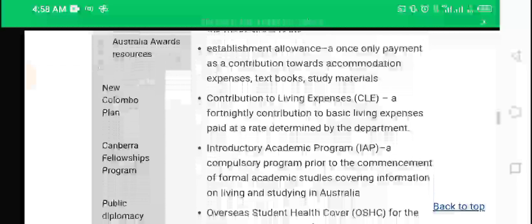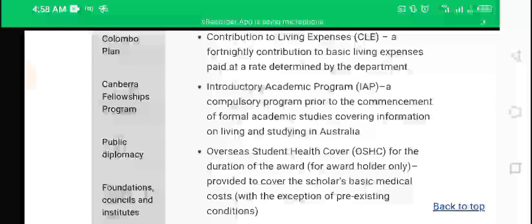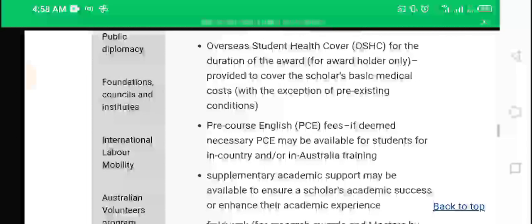You also have a contribution to your living expenses, which is made fortnightly. They contribute to your basic living expenses, and it is paid at a rate determined by the department. You have an introductory academic program, so they carry you through the program and introduce you to systems and structures. You have health insurance. You have pre-course English fees, that is, if deemed necessary, provided you don't meet a certain English language requirement and you are believed to need English language studies or assistance.